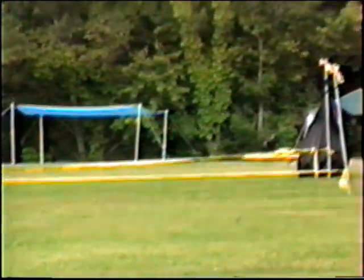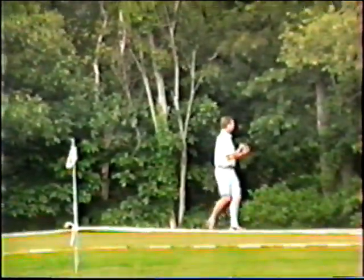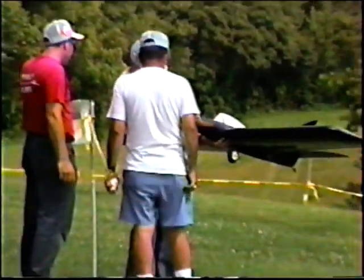Contest over. It's entertainment time. Guys are taking out all of what I call the entertainment planes. The GBs are out here, the Bipes, the Tripes, the Yipes. It looks like it's going to be big flight streak time soon. Big flight streak, big flight streak.